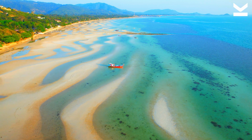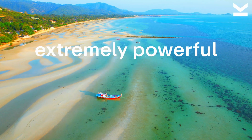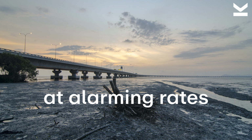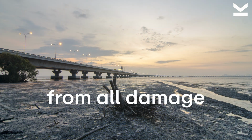In conclusion, blue carbon is a natural carbon removal method that is extremely powerful. However, sadly, these ecosystems are at risk and are being destroyed at alarming rates, so we must invest in them now and protect them from all damage.